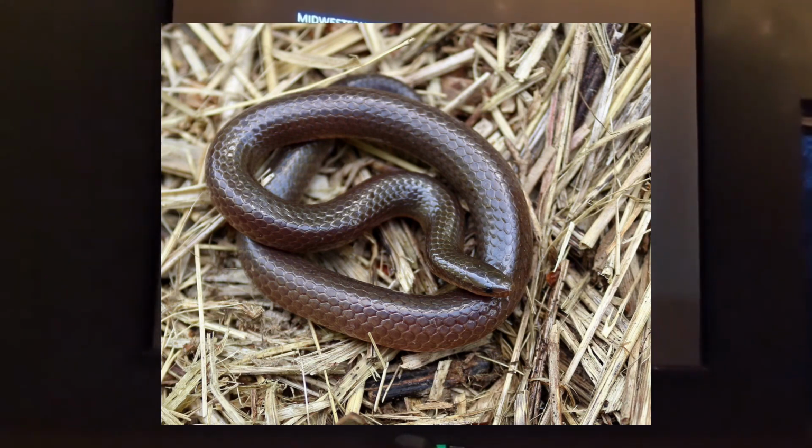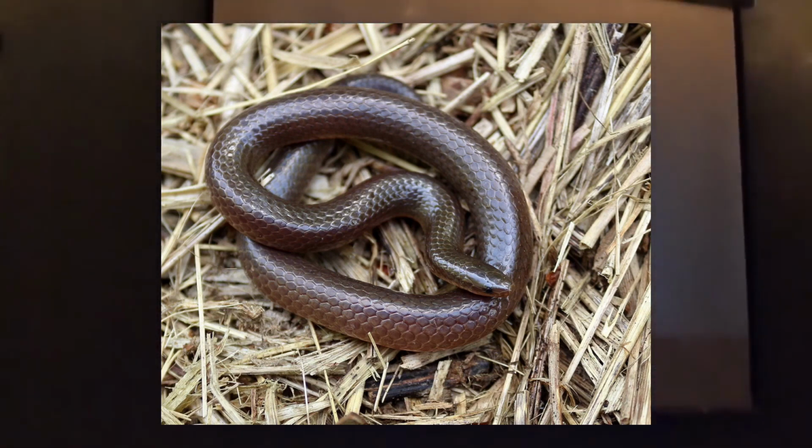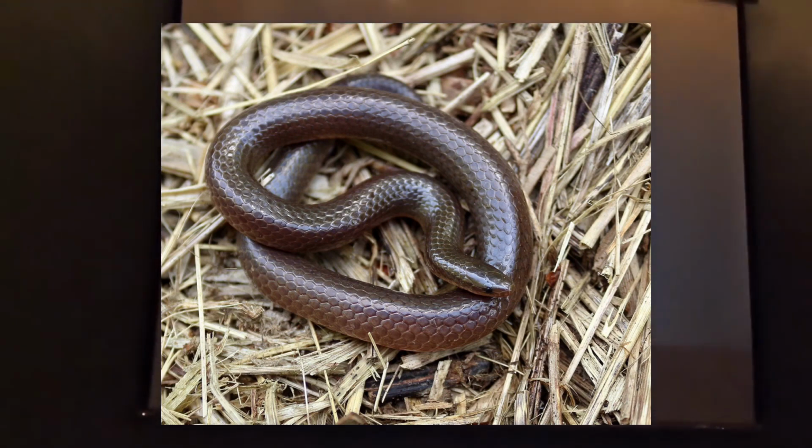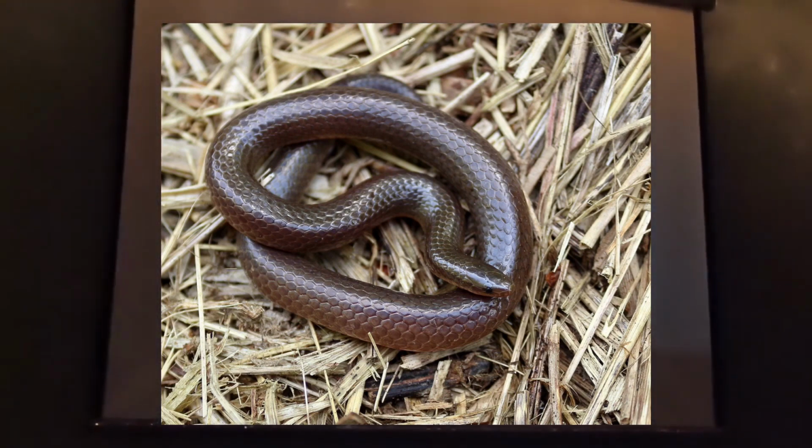They typically don't grow larger than 10 inches. They spend most of their time beneath the ground, feeding on earthworms and maybe small grubs, things like that. These are egg layers, laying maybe 3 eggs or so in the midsummer. And if a female is gravid, you can actually see the eggs through the translucent belly scales on the ventral.